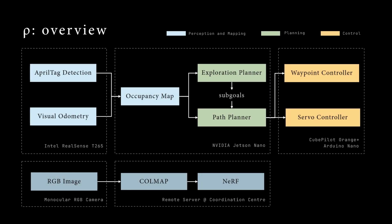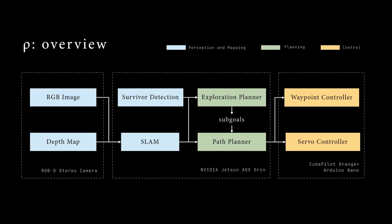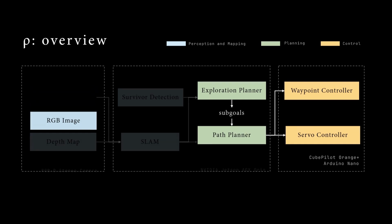An Intel RealSense tracking camera is used for visual odometry, providing a pose estimate of the drone as well as images for AprilTag detection. Tags are mapped as obstacles or targets and added to the occupancy grid. The AprilTags represent a proxy for the perception system. In future iterations, we plan on adding full simultaneous localization and mapping, as well as survivor detection from an RGBT stereo camera.